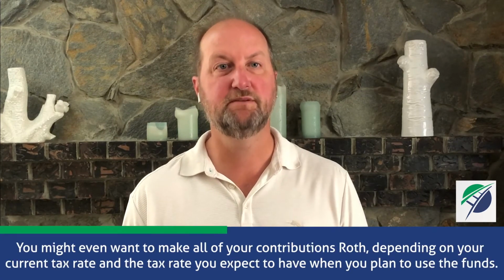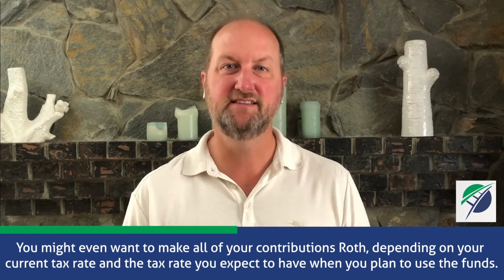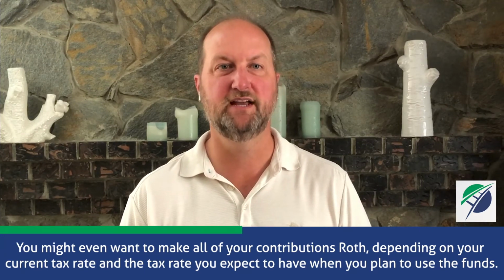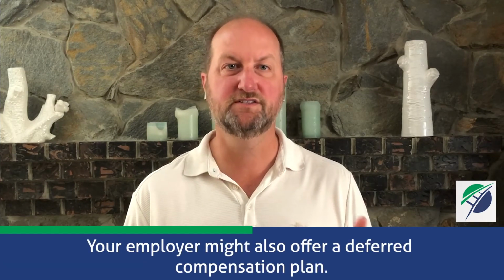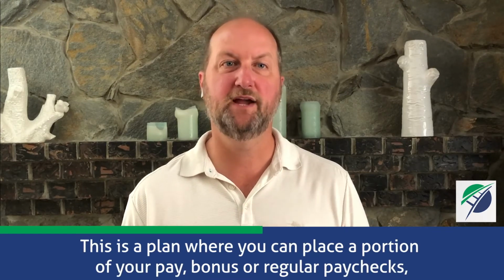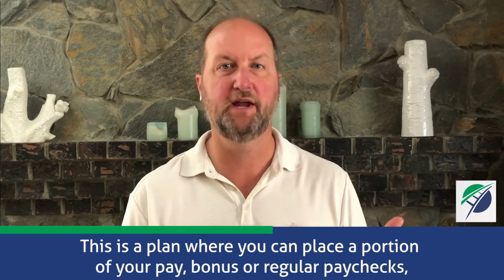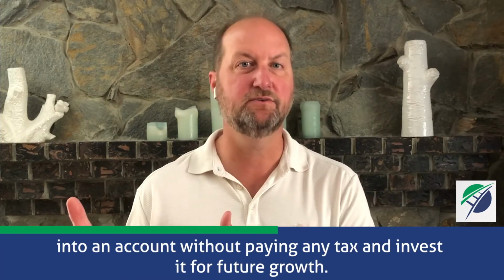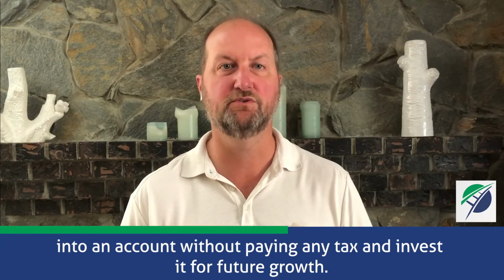You might even want to make all of your contributions Roth depending on your current tax rate and the tax rate you expect to have when you plan to use the funds. Your employer might also offer a deferred compensation plan. This is a plan where you can take a portion of your pay, bonus or regular paychecks, into an account without paying any tax and invest it for future growth.